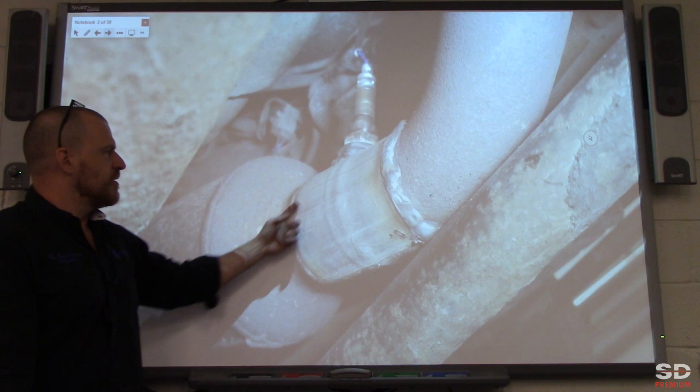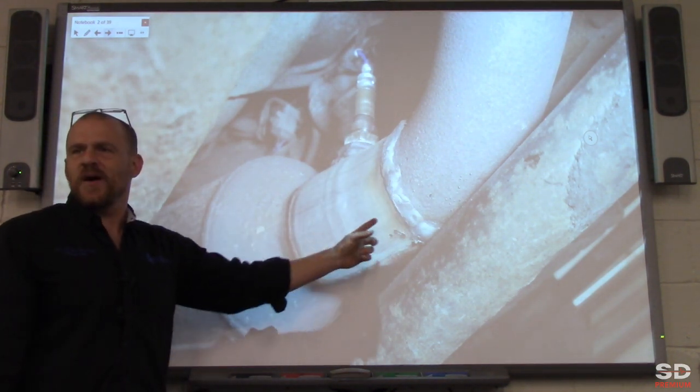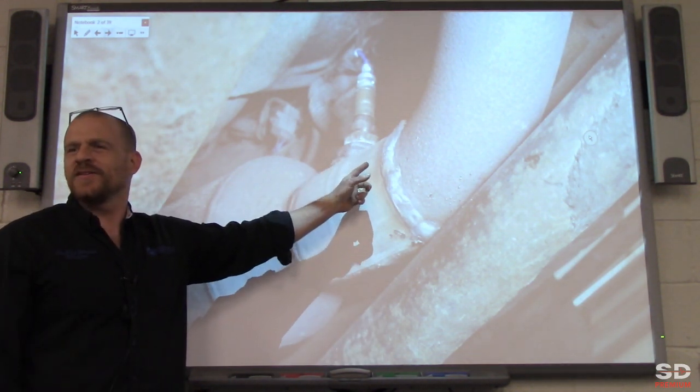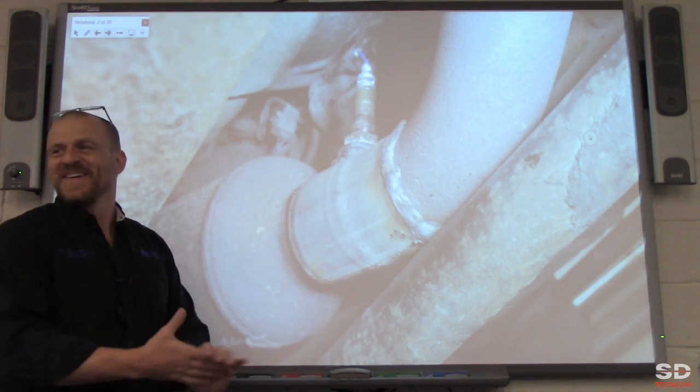Look what they did on this one. Can you see? You see that they had to weld in a new piece of pipe, and an O2 bung, is that what you call those? Yeah, it's a bung hole.